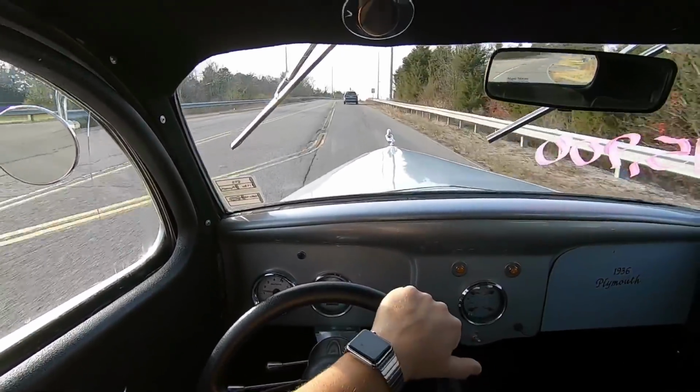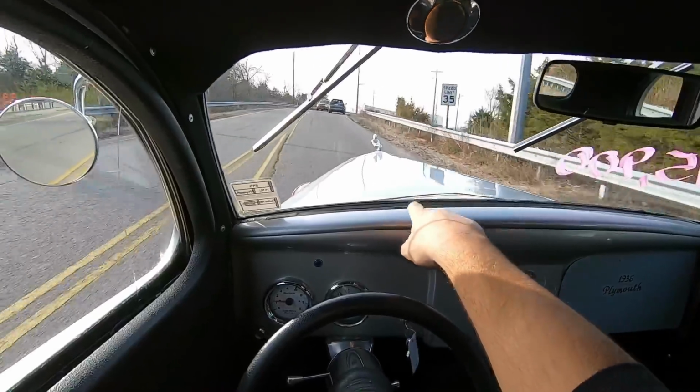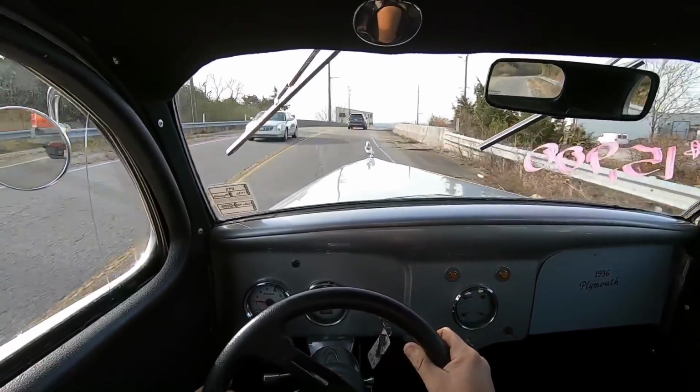I really like the hood ornament on here. It's like a naked chick laying like Superman.